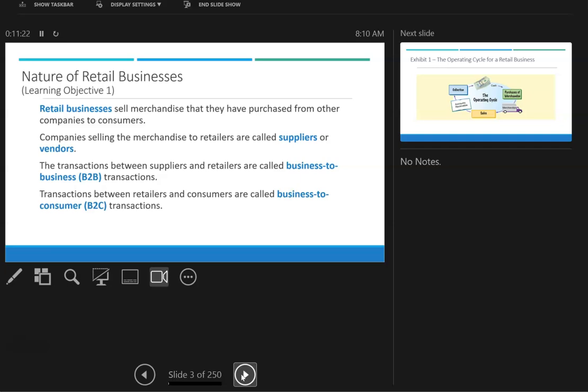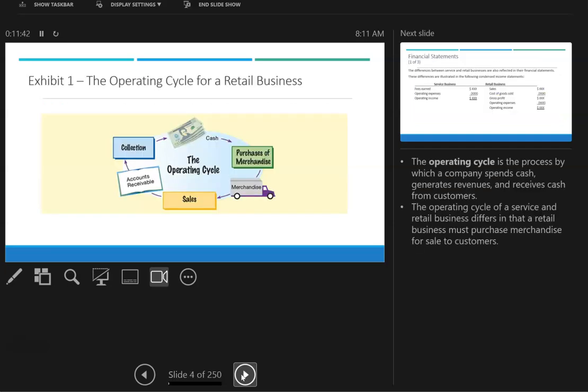transactions. So if someone is a manufacturing company, they're going to sell those goods to a retailing company, B2B, business to business. The retailing company that sells their goods to the end user, which is you and I, can be called business to consumer, B2C.